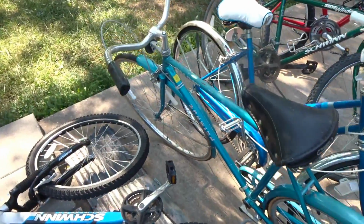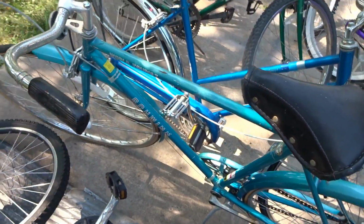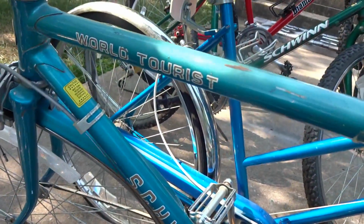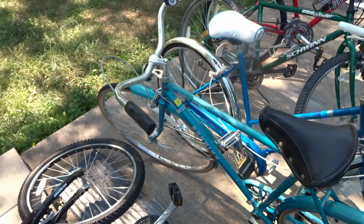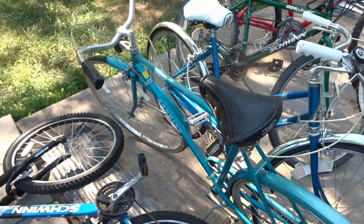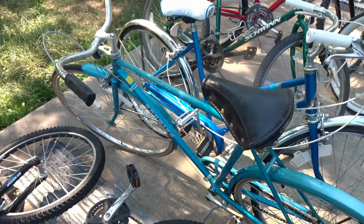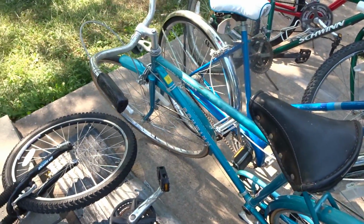All right, so the bike that the guy is about to buy, he did just contact me. It's this old Schwinn right here. It's a Schwinn World Tourist. Got it for 10 bucks at a garage sale along with the JCPenney bike there, also for 10 bucks. It was in decent condition. It probably needs new tires. I test rode it and it worked fine.